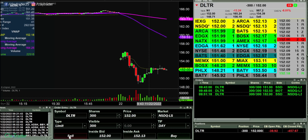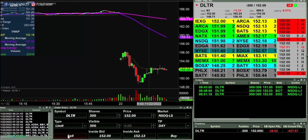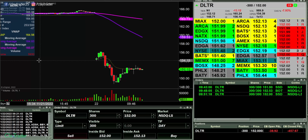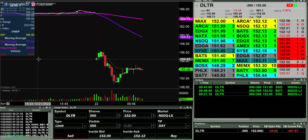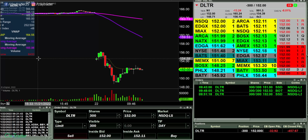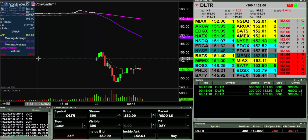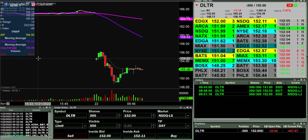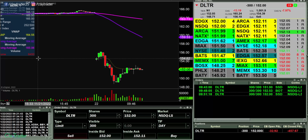All right, going to go ahead and get short here. 152 DLTR. I think my timing was just a bit off on that first trade. Still think that this thing does want to roll back over. So again, in short at 152. So let's see if this thing does want to come back down.